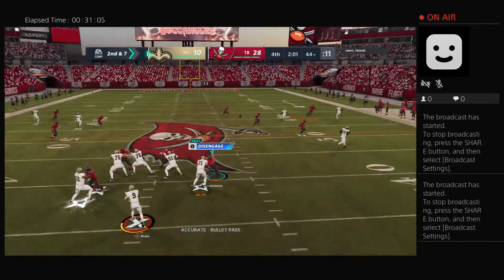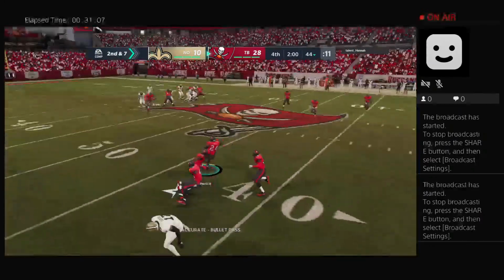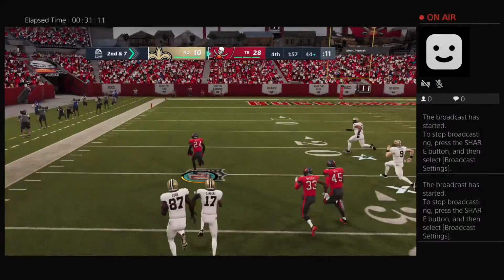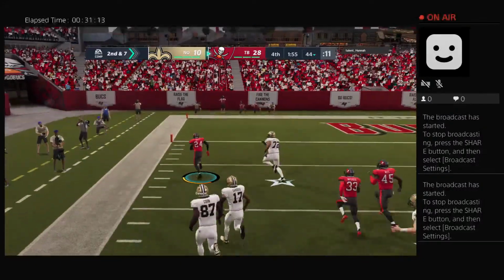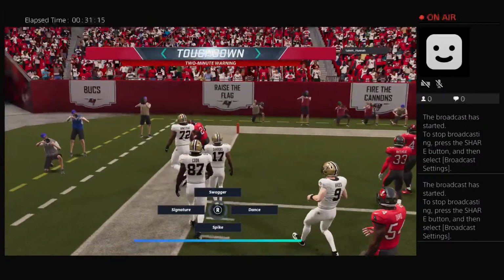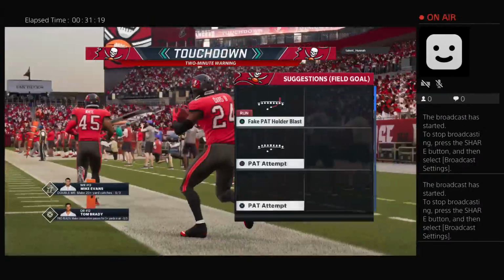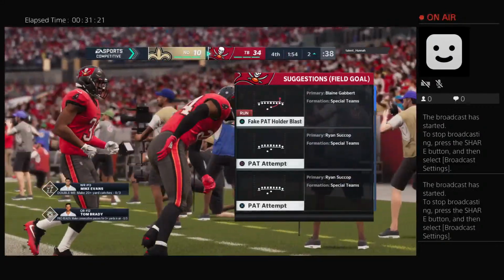Looking to throw again on second down. Brees. And it's a pick six. He brings it back to the house for a Buccaneer TD. He's out there, baby.